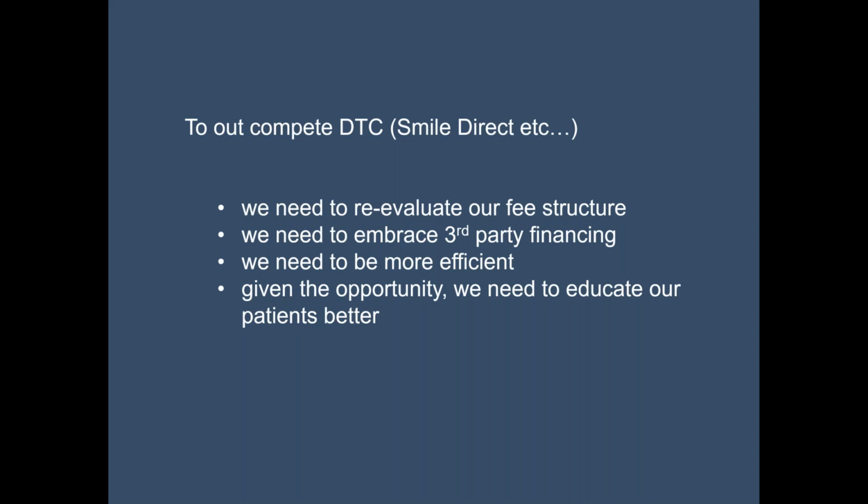So when we have an opportunity to address a patient who's considering going direct to consumer, that's a red light that goes on. Hey, this guy's looking at a $2,000 treatment. What do I need to do to capture this patient? Is it fees? Is it the quality of what an Invisalign aligner brings to the patient? What do I need to get this patient on track? Is it the monthly payment that I have to get under control? Because that's what people think about. It's the monthly payment. They're not necessarily thinking about the total payment.